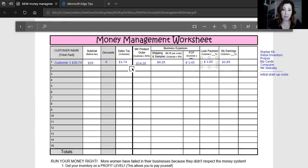You don't make any money on sales tax. You are just paying it up front when you buy product and then using what your customer pays you to pay it towards your next order. So it's like recycling it. And then here's where your remaining amount goes. Now, we did more than 5% here. We put back $9.35 because we need that for shipping and handling on our next order. Okay, all right, now watch this next customer.